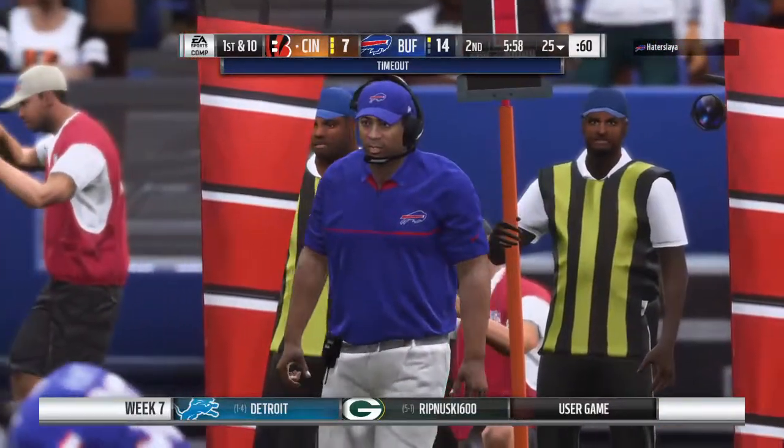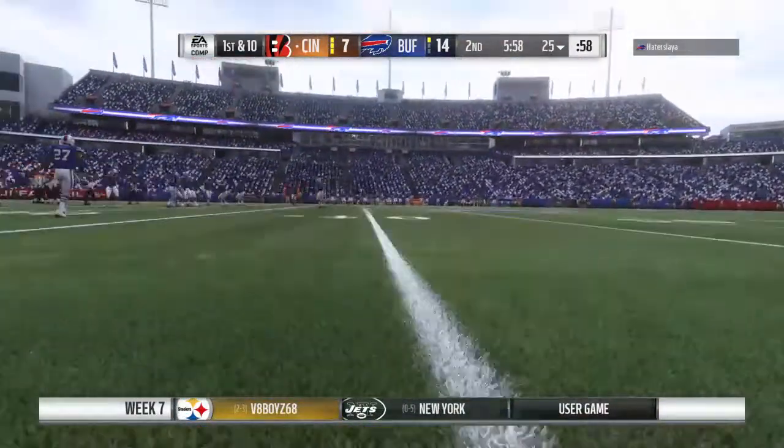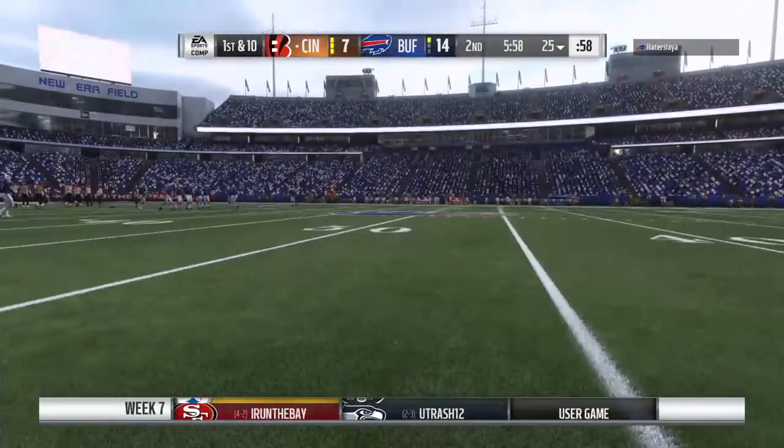Now the Bills will take another timeout. That's their second, so they'll have one remaining here in this second quarter. We'll be right back.